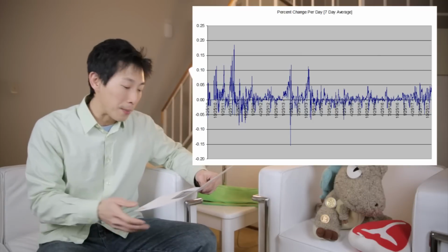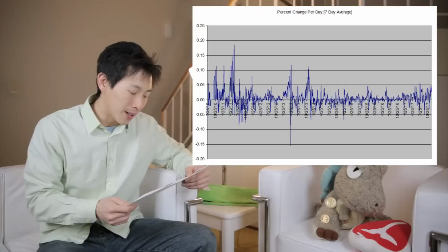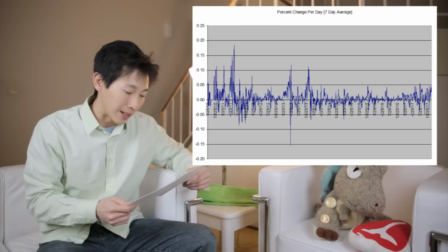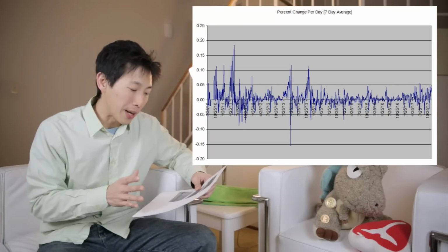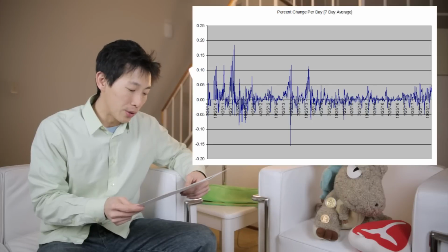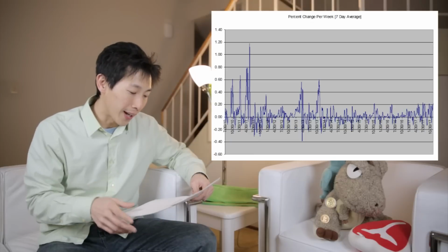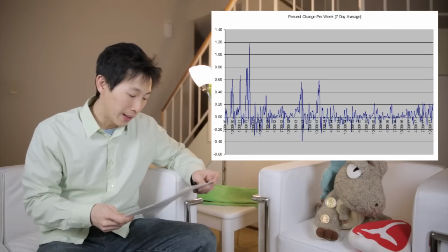It's called a 7-day moving average. And when you do that, it does smooth things out a little bit. And then you can see the spikes aren't as crazy, but still from this per day price gain average over 7 days, it's still a bit noisy. So I went to a price change every single week, and then I take the moving average of that, and then you can see it's starting to smooth out a little bit more.